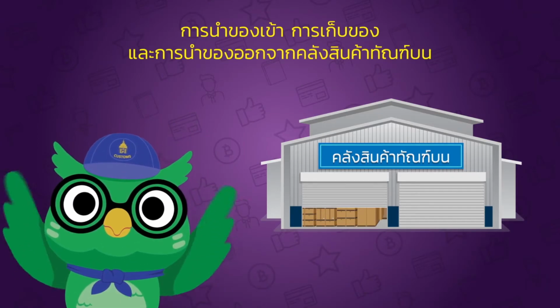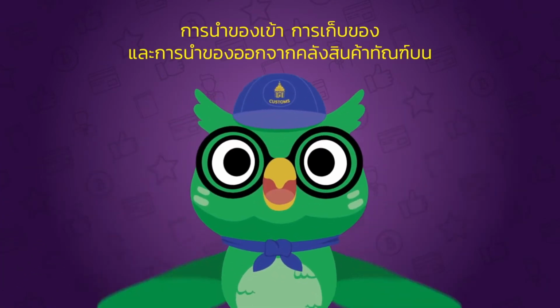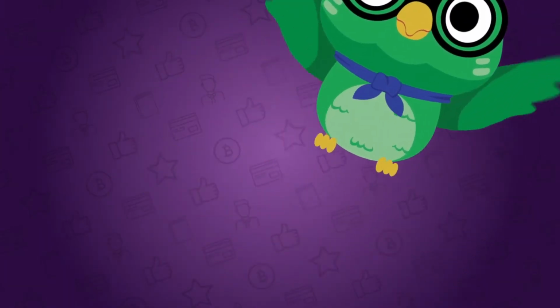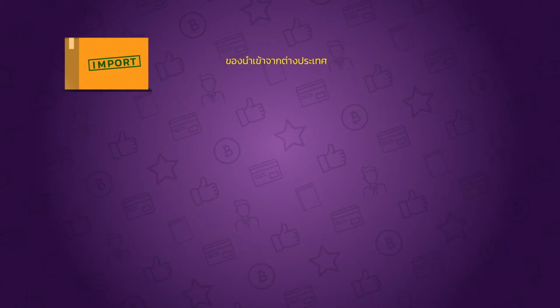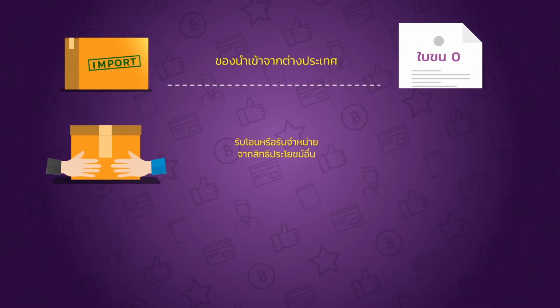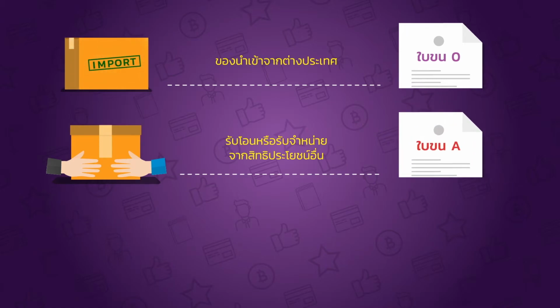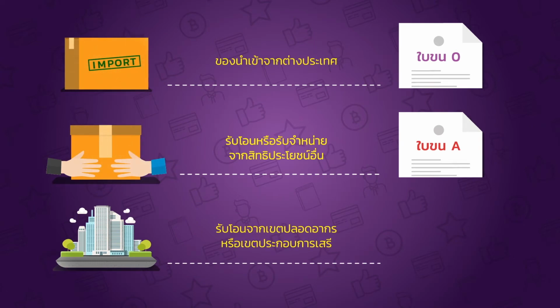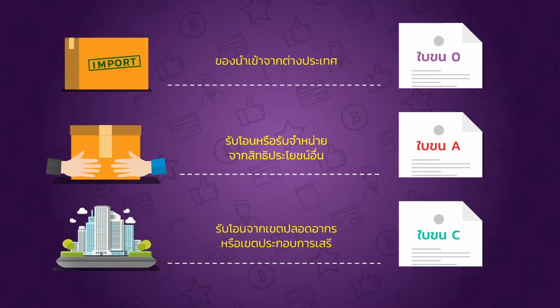For each case of bringing in of goods to a bonded warehouse, different types of document are used. For instance, use import goods declaration 0 in a case of imported goods to be stored in a bonded warehouse. Use import goods declaration A in a case of goods transferred or distributed from other privileges, and use import goods declaration C in a case of goods transferred from a duty-free zone or free trade zone.